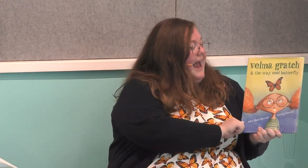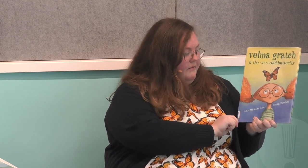It's called Velma Gratch and the Way Cool Butterfly. It's by Alan Madison and Kevin Hawks. Velma Gratch and the Way Cool Butterfly.